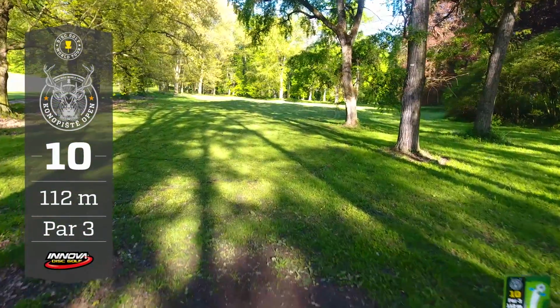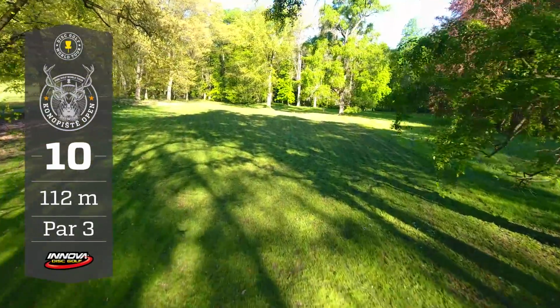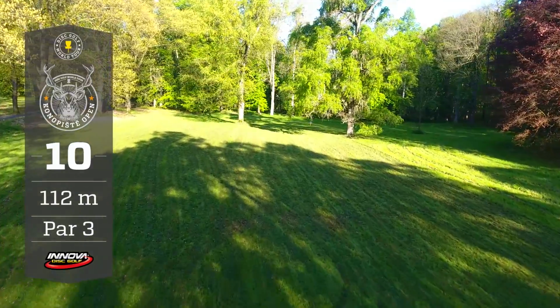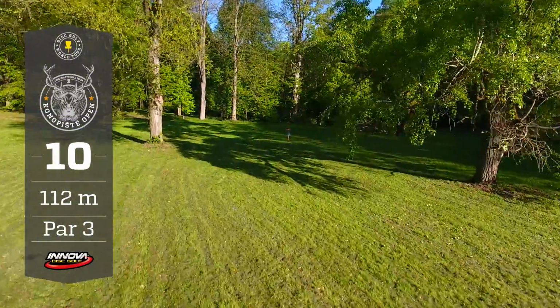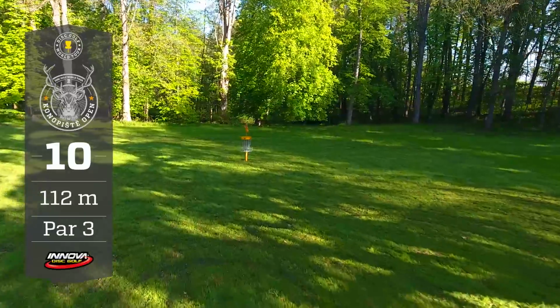We're here to check out the action on the back 9 of the first round featured card, hole number 10, 112 meters, 367 feet, a par 3. Beautiful landscape. Look at this place. It's absolutely gorgeous. The sun coming in, lush green, springtime in the Czech Republic.